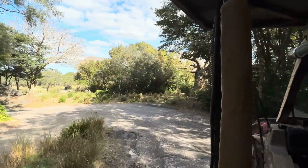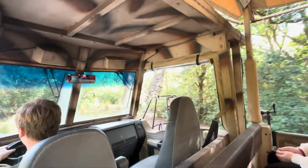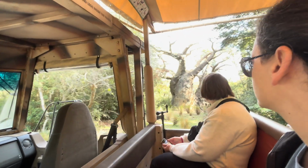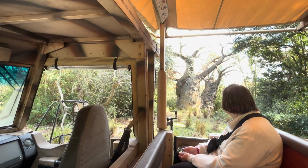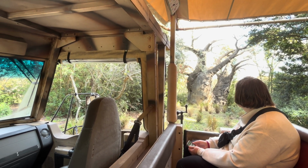Now, over here on this right side, you may be able to spot a tree without any sort of leaves. This is known as the baobab tree, nicknamed the upside down tree. The baobab tree can go up to 9 months without any leaves on its branches. It will store water in its roots and in its trunk. You can see that baobab tree right there.